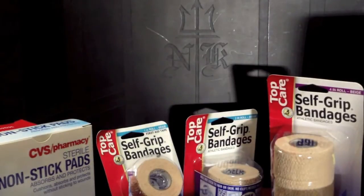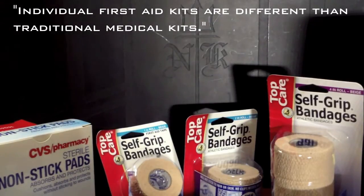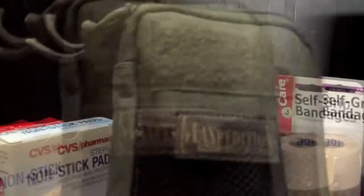The next most important thing then is individual first aid kits are different for certain roles. For example, a medical doctor has an assistant or paramedics work in pairs, but a personal first aid kit needs to work with you doing everything either on yourself or the injured person.